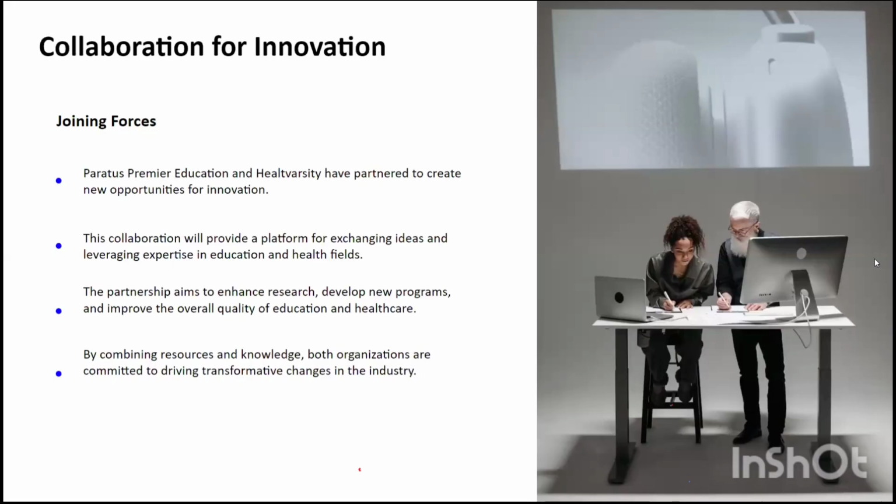The partnership with Healthvarsity isn't just about sharing knowledge. It's about igniting creativity and driving meaningful change. Together we've committed to pushing the boundaries of research, developing cutting edge programs and ultimately raising the bar for education in healthcare standards. By combining our resources and leveraging our collective strengths, we're poised to make a significant impact on the industry of edtech. Collaboration is the key to success, and we're really excited to embark on this journey with Healthvarsity. Together we are hoping for transformative advancements that will shape the future of education and help individuals like yourselves.